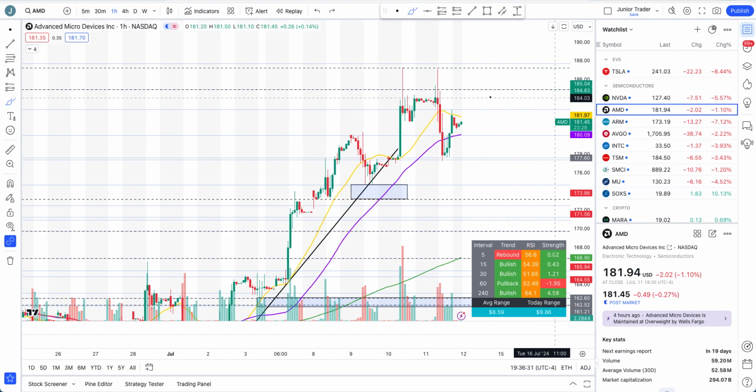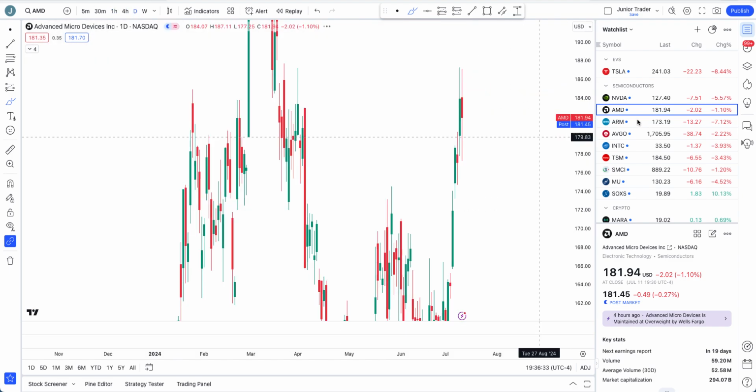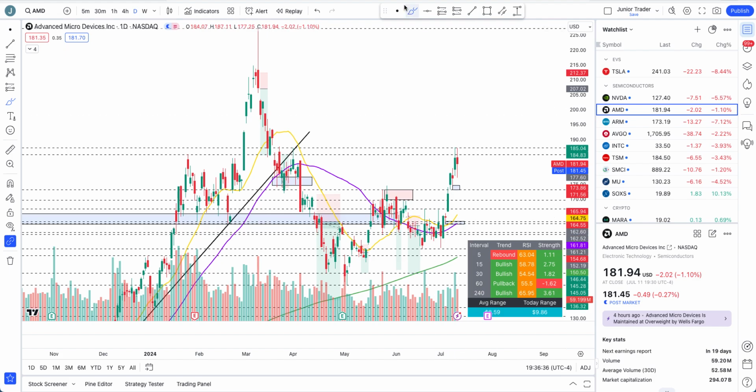So that's the level though on AMD to watch for intraday. And on swing, guys, it's already bullish. This is the place where you need to be taking partial profits. Time to take entries were here when I was talking about it. All right, this is the time on swing to take partial profits.